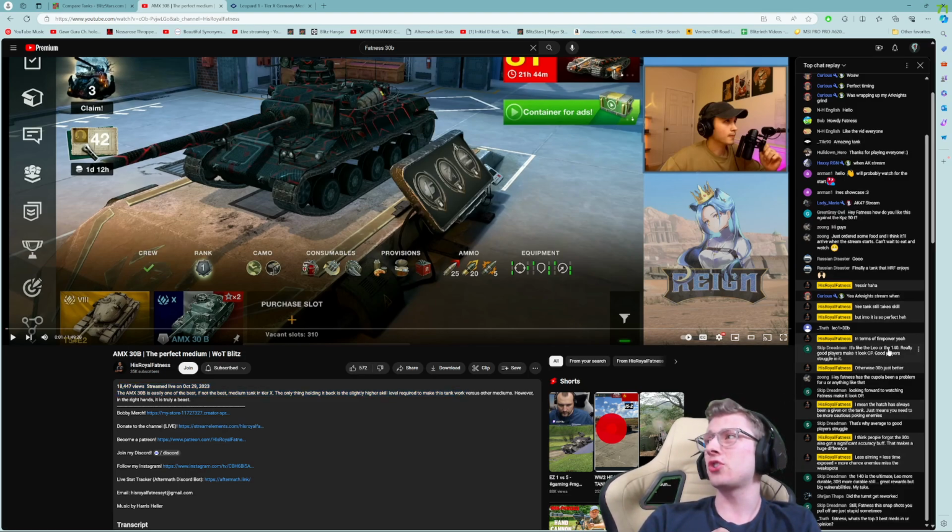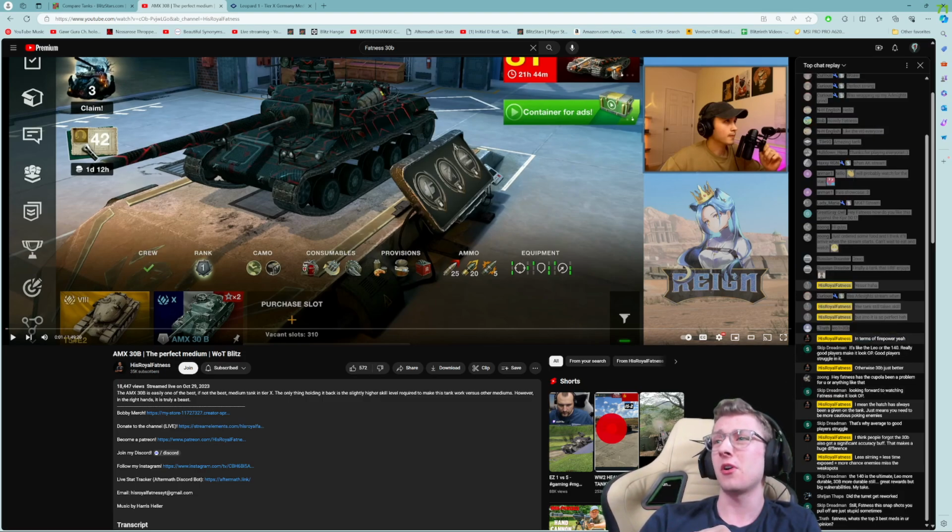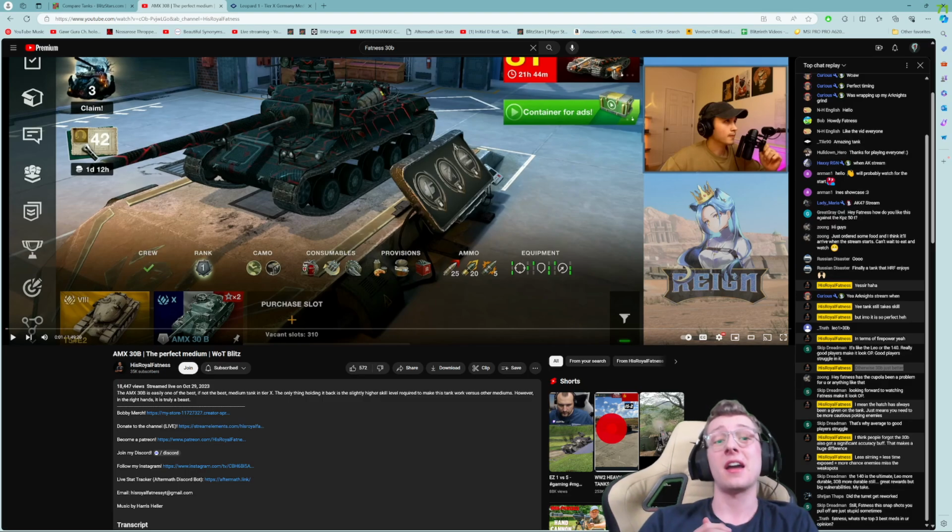And if we read the little chat in the side here, he says, the tank still takes skill, but in my opinion, it is so perfect. And then somebody says Leopard 1 over 30B. You know what Fatness says? In terms of firepower, yes. However, the 30B is just better in other characteristics. And that is the same way I feel.